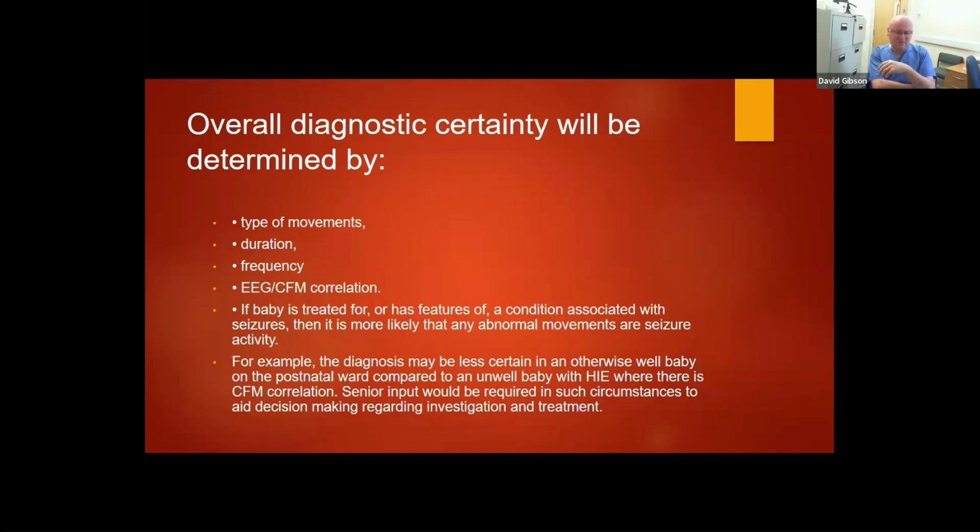In addition, particularly in this country over recent years, we've had improved antenatal screening with anomaly scans at 20 weeks. And increasingly we're able to pick up suspicions of underlying disorders such as brain malformations and conditions which may be associated with seizures, and may be forewarned of that potential.